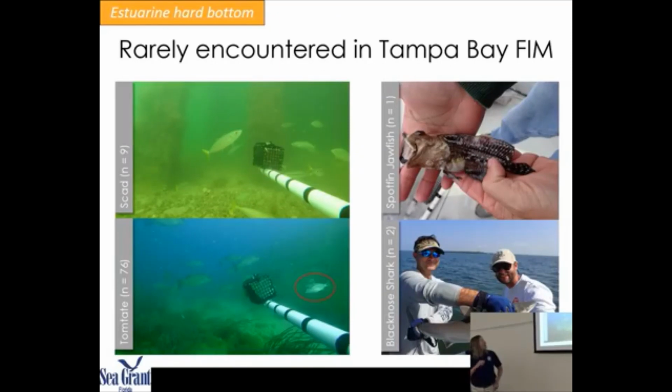This baitfish here, scad, only 27 of them have been collected in previous net sampling, and we saw 9 in just 1 year. And they're extremely abundant offshore, so you can bring in a net full of them. In addition, tomtates, if anyone goes fishing offshore, you know they're very abundant offshore, but there really weren't many records of them inshore. So we saw 76, and in 21 years of sampling, only 60 had been caught. So that's really cool as well.